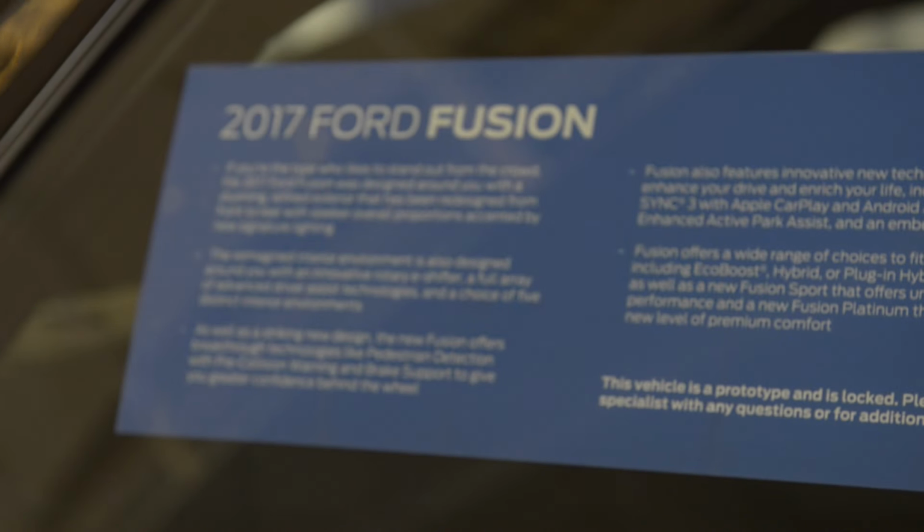So as you're traveling down the highway, it detects whether you're going on either side of the lines. It'll vibrate the car and eventually help you with brake assist if you don't wake up and bring the car back to the proper position. Very interesting technology.